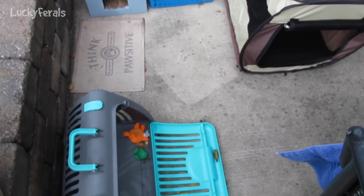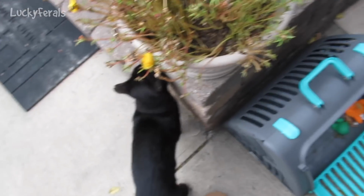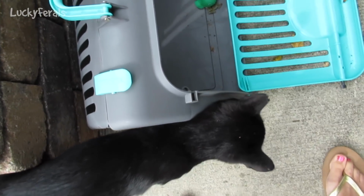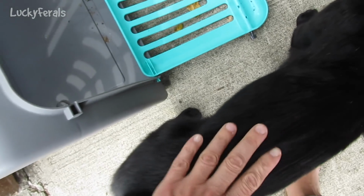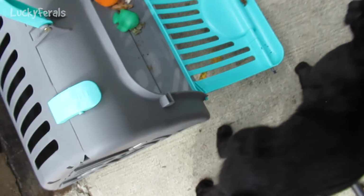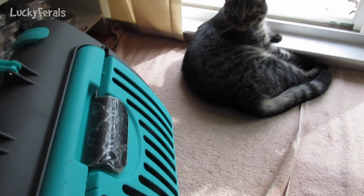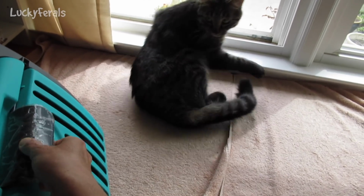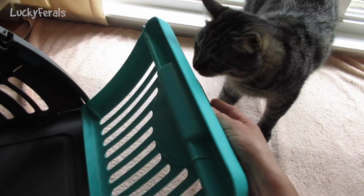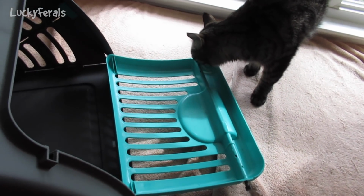Okay, I want to perform a little bit of an experiment right now. What's the matter? I think I'm going to take the carrier inside. I'm going to clean it and see if Simba likes it. I'm going to put the carrier down next to him. Simba went to the vet in this carrier. Stella went in the other carrier. The other carrier is bigger. Here we go. Let's open the carrier and let Simba smell it.